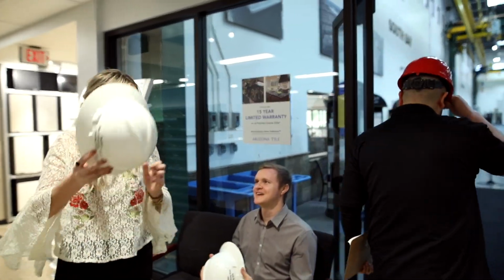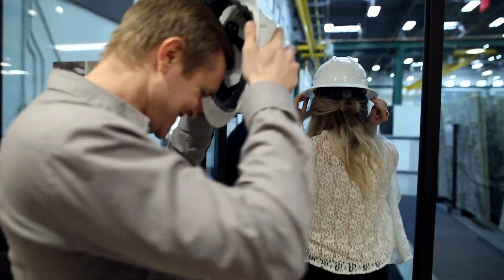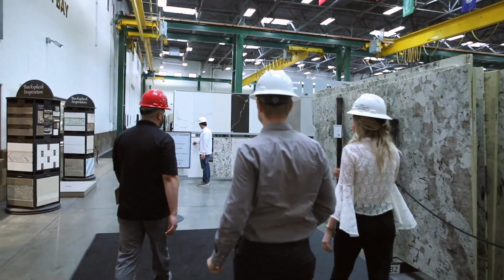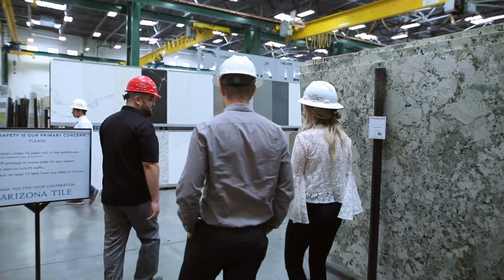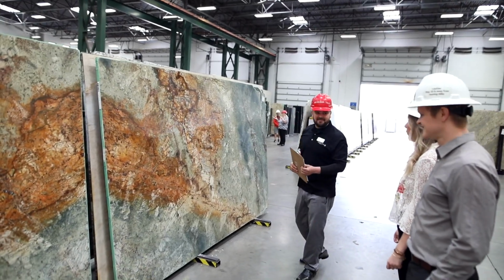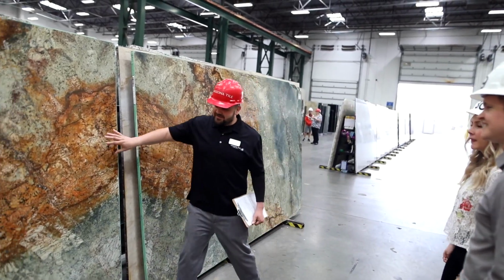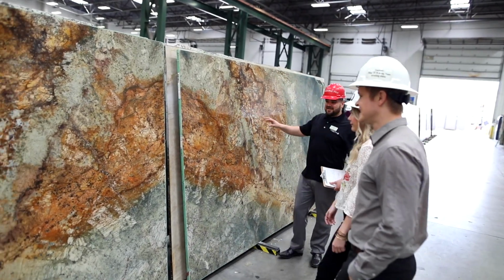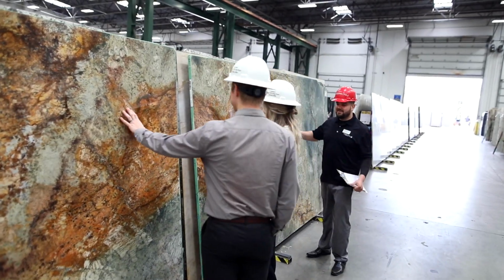Once the slab is ready for viewing, your representative will take you to the warehouse where you can inspect your material personally for any movement or inclusions that you may or may not desire for your installation. While viewing your material, be sure to ask any questions you may have. Our representatives are very knowledgeable in regards to veining, country of origin, and the type of minerals that compose our stone.